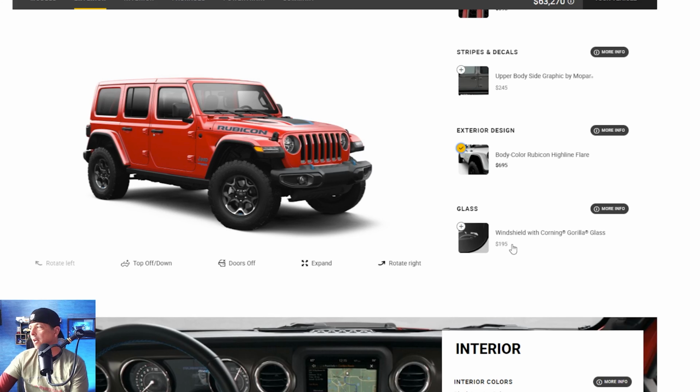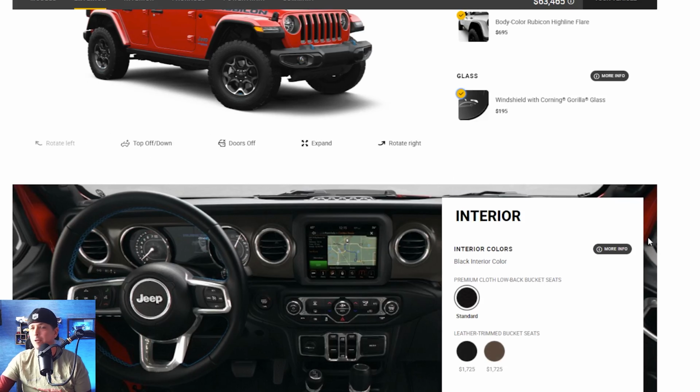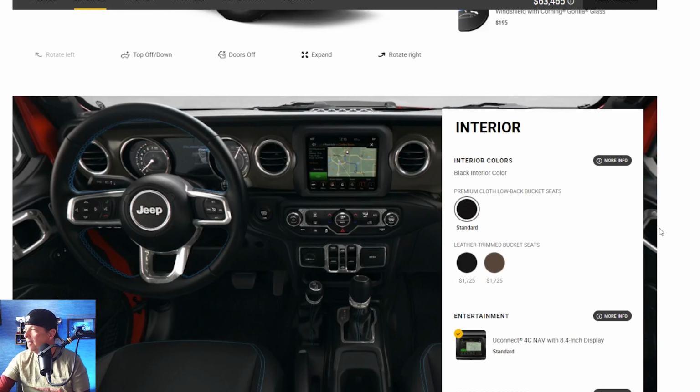So yes, for $200, I want that option because I'm telling you, if you have never owned a Jeep, you want the best protection glass you can get. So I'm pretty good with that. For $200, I mean, you're never gonna notice that.